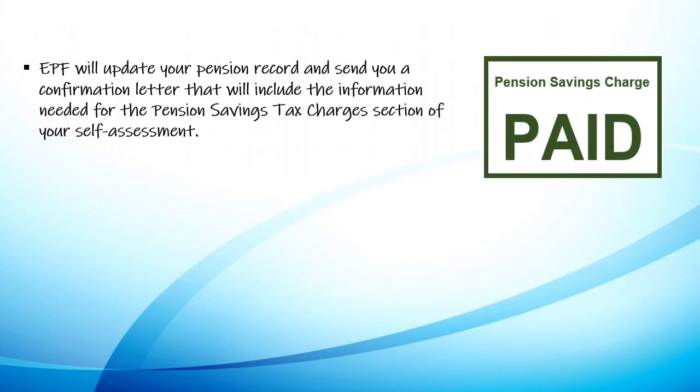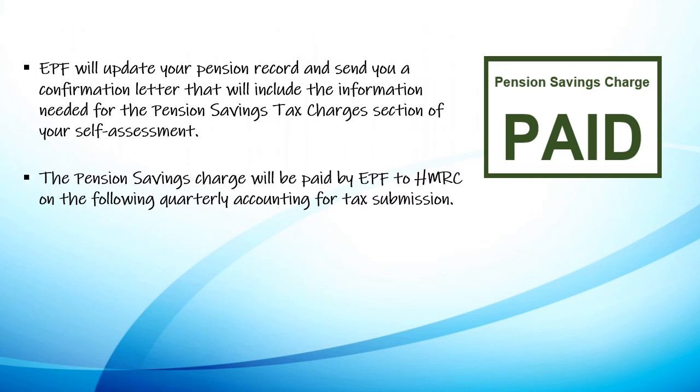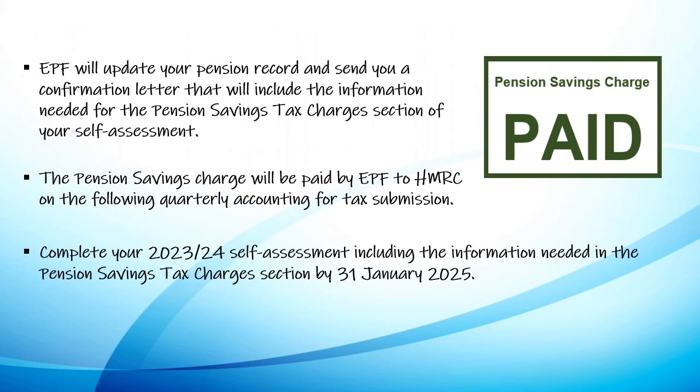Once a scheme pays election is received, Essex Pension Fund will arrange for your pension record to be updated, and you'll be sent a confirmation letter providing the information that you need to complete the pension saving tax charges section of your self-assessment. Pension savings charge will be paid by Essex Pension Fund to HMRC on the following quarterly accounting for tax submission. All that is then needed is for you to complete and submit your 2023-24 self-assessment, including the information needed in the pension saving tax charges section by the 31st of January 2025.